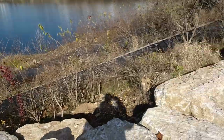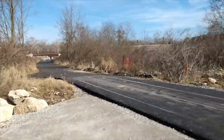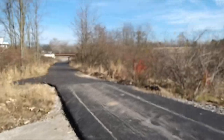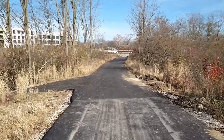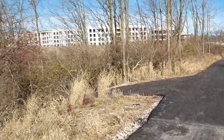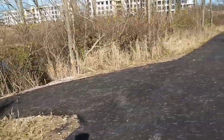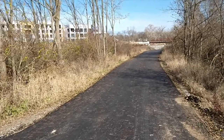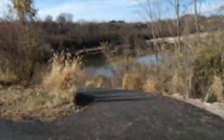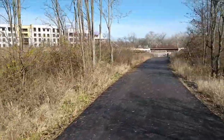Trail down there again. It's gonna merge in. Oh, it actually merges in right there. If you took this to the left, like I say, it's just gonna run parallel to the one we're on right now, just at the bottom. And I'll show you later where this trail is gonna come back out. I don't know if we're gonna walk it or not. We'll see.